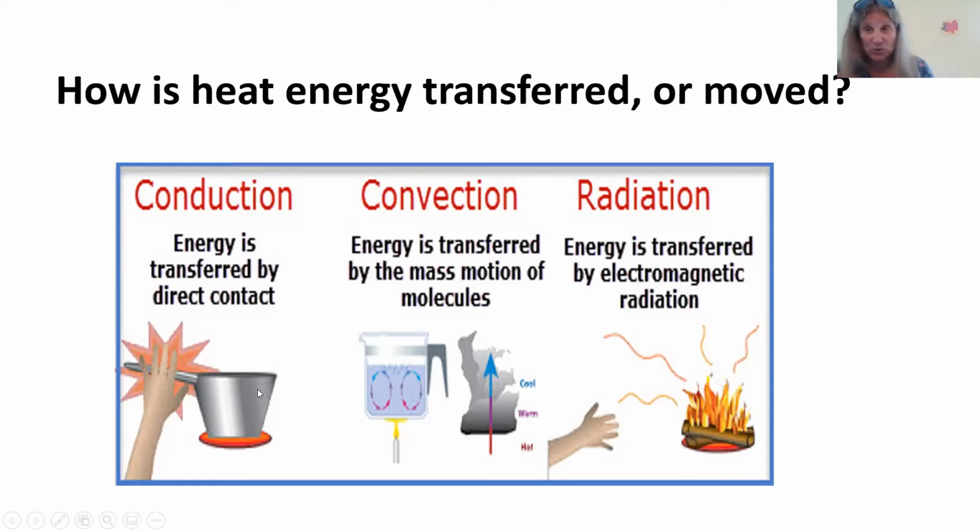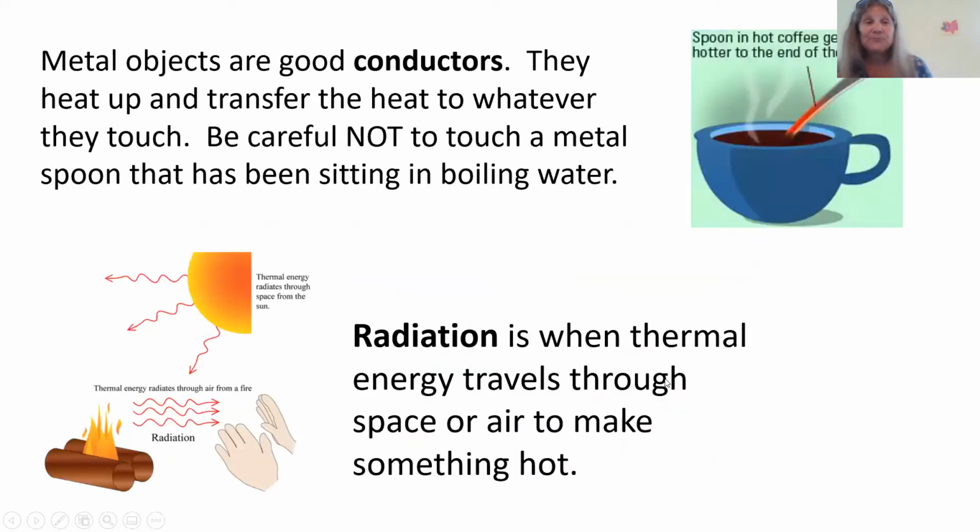That would be conduction. Once you touch it, it's conduction. But if you just hold your hand above that car, you can feel that heat, and that's radiation. Metal is a very good conductor. Okay, metal heats up, it transfers the heat to whatever it touches. Be careful, don't touch a metal spoon that you've put in boiling water. Even a metal spoon in a cup of hot coffee is going to get hot. If you leave it in a pot of boiling water, it's going to get hot. Wooden spoons don't. Wood and plastic do not conduct the heat as much.